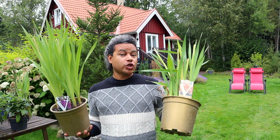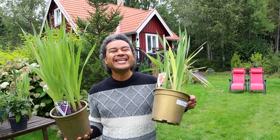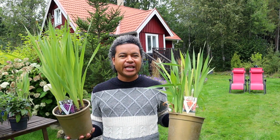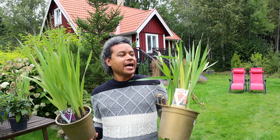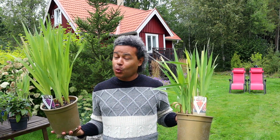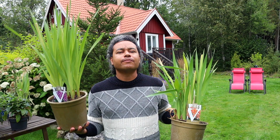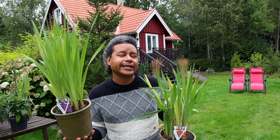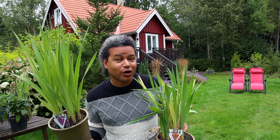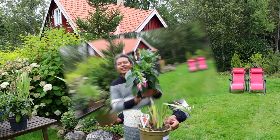So I actually got myself two different colours of this plant. This one is a much more peachy colour, different tones of peach, and this one different tones of pink. So I got two pots of the pink and one pot of the peach because that's what they had when I was there, so I grabbed the whole lot. Now, these were reduced from 209 Swedish kronor a pot to just 49 kronor a pot. Now that was a huge saving.